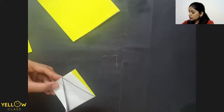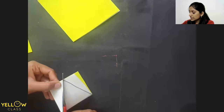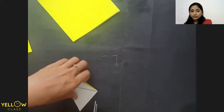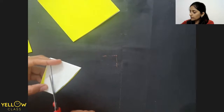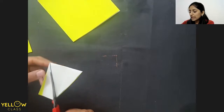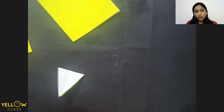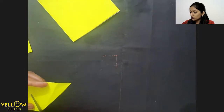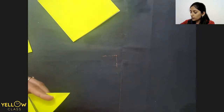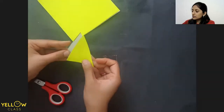So be very careful, children. Use only safety scissors if you are doing it yourself, or take the help of your elders for cutting, right? You can make your fins a little bit curvy also if you want, okay? If you don't want a triangle, you want it a little bit curvy, you can do it that way also, right? It's entirely up to us. And even the color of the sheet is your choice, okay? So these are my two triangles.